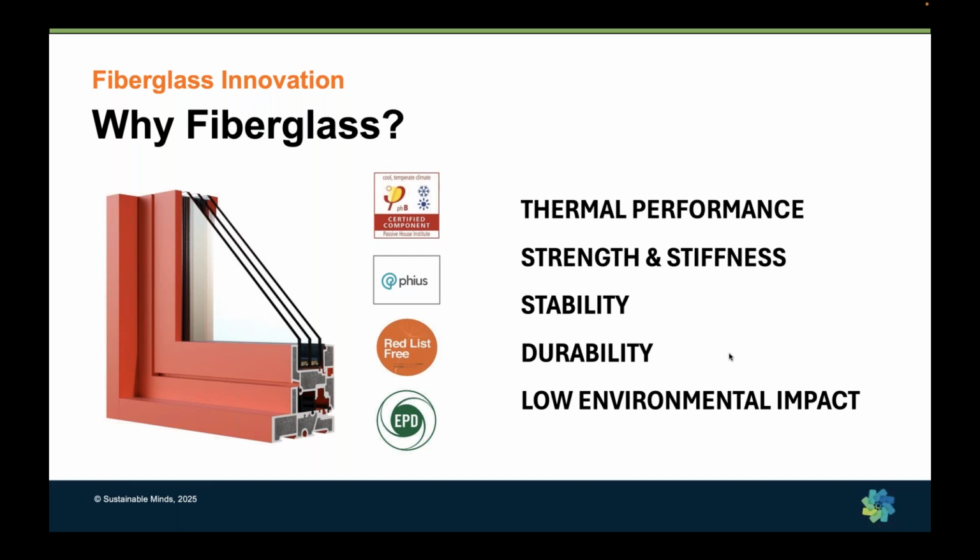But at the same time, it offers the strength and stiffness, enabling it structurally to handle what is needed for the commercial market. I'll talk a little bit more about this. The last 3 points: stability. The material does not expand and contract. It's very stable with temperature and stresses from the elements. Durability: it's essentially impervious to harsh climates, corrosion, insect attack, exposure to the elements.